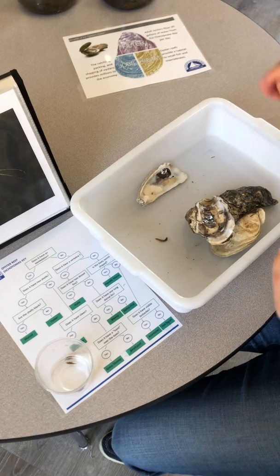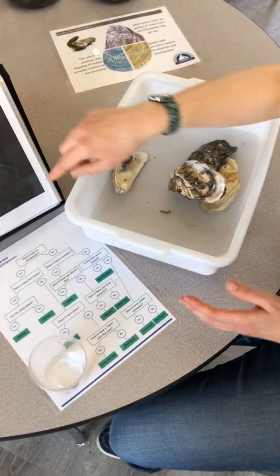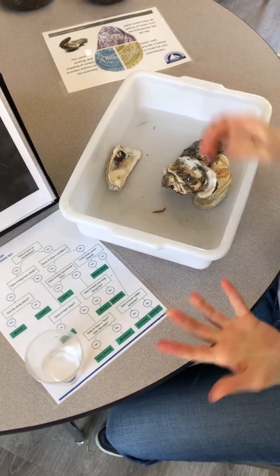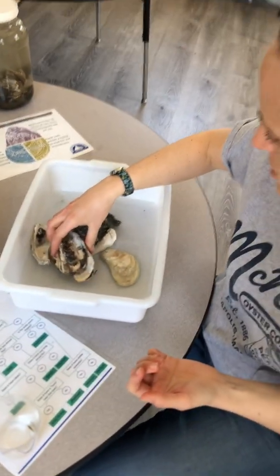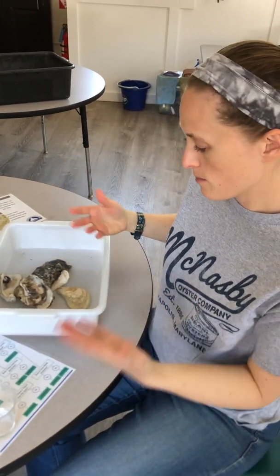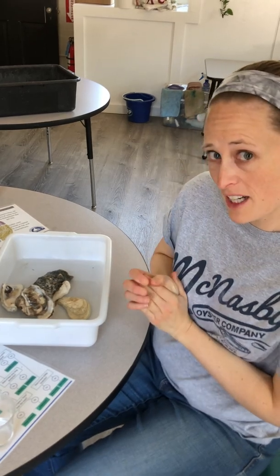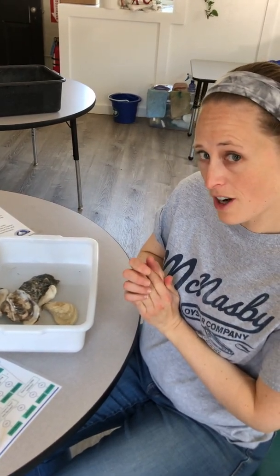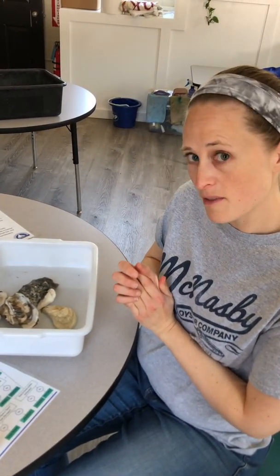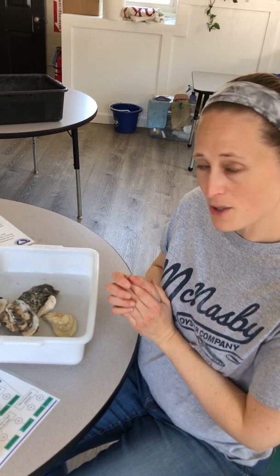So work on, if you're up for the challenge, go online and use our dichotomous key and pictures of organisms that you would find in and among the oyster reef and work on identifying them. See if you can be like a scientist and figure out what critters you're looking at, what pictures you're looking at. All right, so we're gonna check back in a few minutes to look at how our oysters are doing and see if they've been able to filter the water. So we'll see you again in a minute.